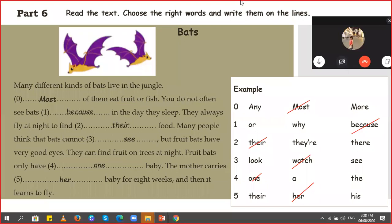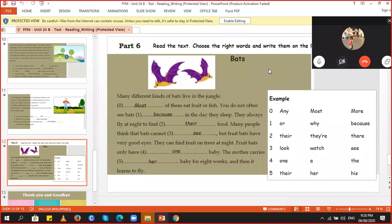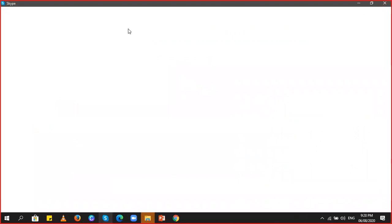Have you seen a bat before? No. Do you think they are scary? Yes. Oh, okay. All right, so let's continue.